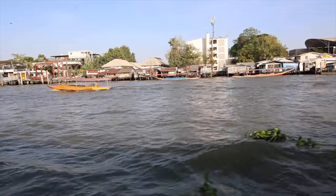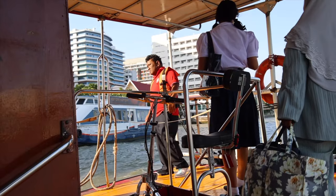So pretty much how this boat works is there's a guy that stands in the back and he whistles up front to the driver if anyone needs to get off or if he sees anyone who needs to get on. It's a super efficient system. Plus, you get to see the city from the water, which is a really cool perspective to see it from rather than just driving through on the streets and through the buildings.